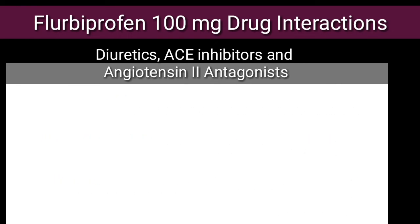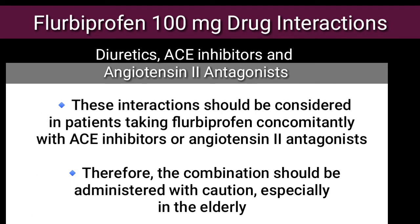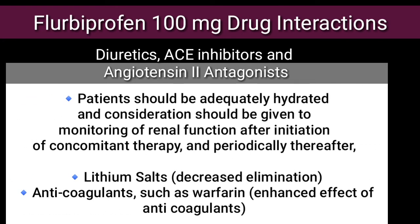The co-administration of an ACE inhibitor or angiotensin II antagonist and agents that inhibit the cyclooxygenase may result in further deterioration of renal function, including possible acute renal failure, which is usually reversible. These interactions should be considered in patients taking flurbiprofen concomitantly with ACE inhibitors or angiotensin II antagonists. Therefore, the combination should be administered with caution, especially in the elderly. Patients should be adequately hydrated and consideration should be given to monitoring of renal function after initiation of concomitant therapy and periodically thereafter.